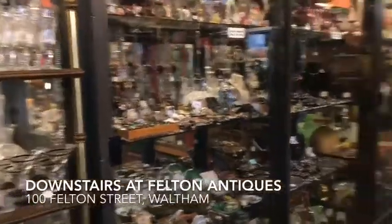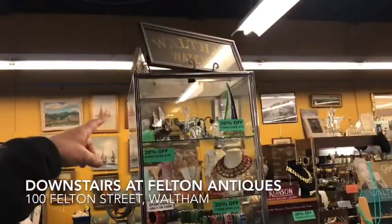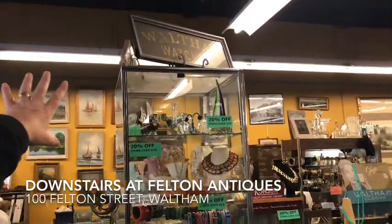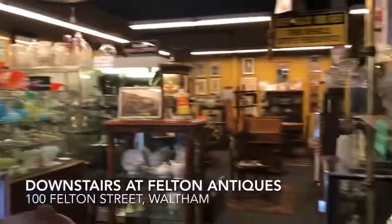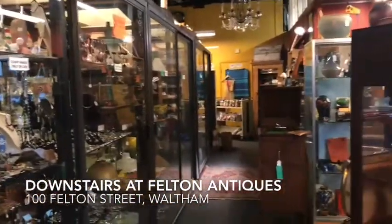Kind of watches. We try to... Well, we have a sign up there, Waltham watches, which is not for sale, by the way. Certain things dealing with local, we don't sell. You don't sell, okay.